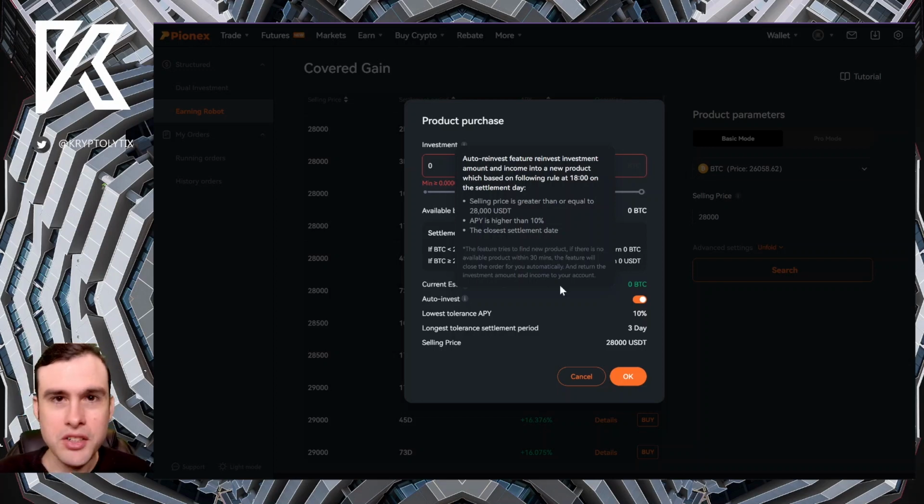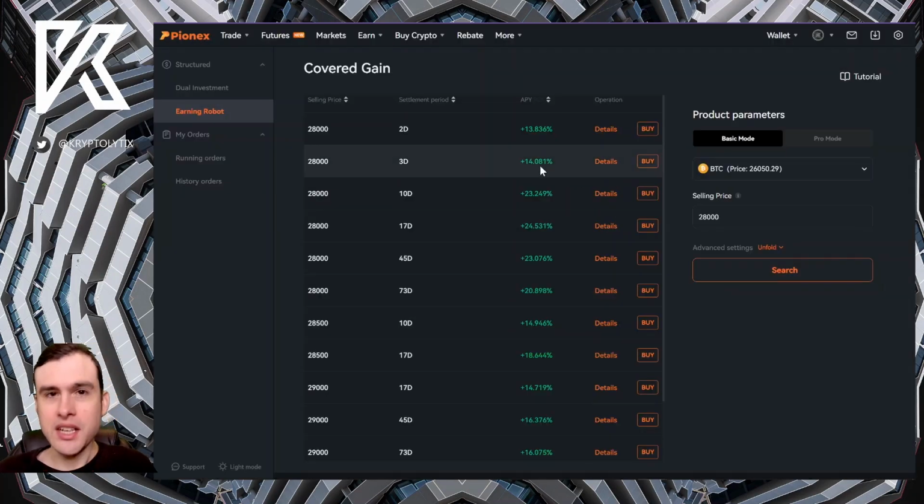So that's the bot component to this, in that it will just keep going and going until price expires in the money, past your strike price. So in that time, you don't earn 14% on your Bitcoin. This is an annualized rate, so it's not exactly 14%. If you were to pick 14% every time, then it would equate to 14%.